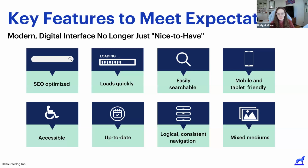So I'm sure, as most of you would expect, students are typically turning to Google or perhaps another search engine first. And so making sure that your catalog and associated pages are search engine optimized, or SEO optimized, is really important to make sure that when students are typing in University of X catalog, it's really coming to the top of the search result and making sure that they can find it easily.